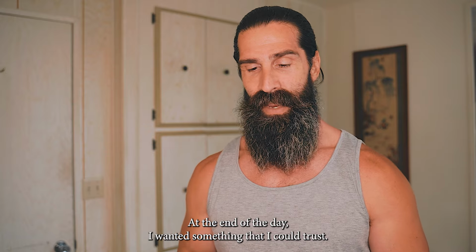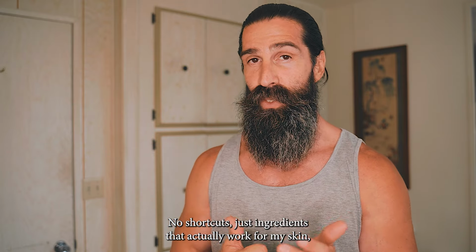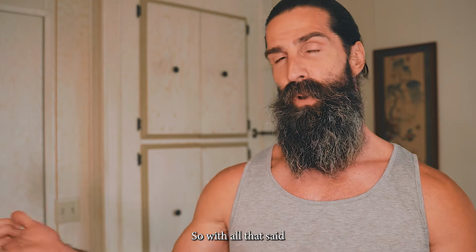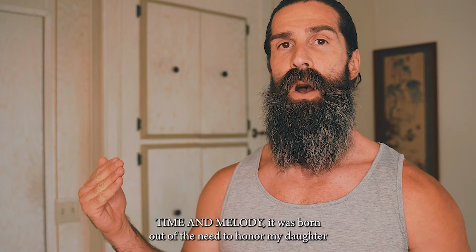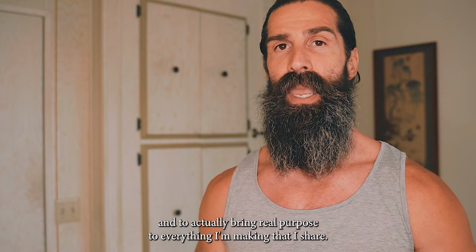At the end of the day, I wanted something that I could trust. No shortcuts, just ingredients that actually work for my skin, my beard, and my lifestyle. So with all that said, Time and Melody was born out of the need to honor my daughter and to actually bring real purpose to everything I make and that I share.